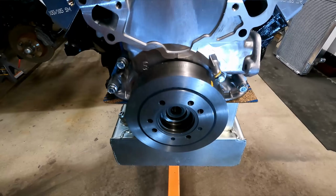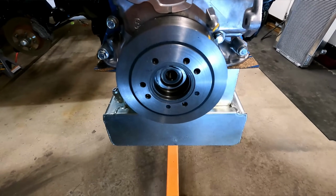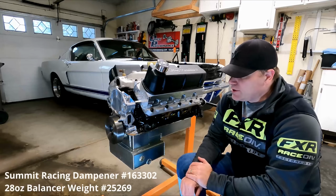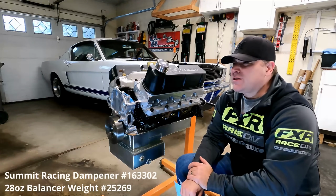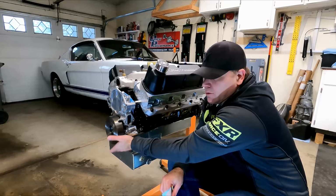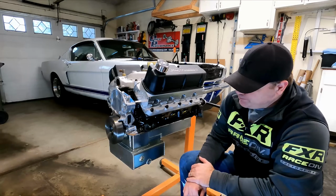This is just a new harmonic balancer. My engine builder likes this style, so we had him go with that. I didn't want to use mine. Again, mine is 55 years old. It was tired. It was time to get it out of there. There's one of those, is it the ATI Super Damper? I was looking at one of those, but my engine builder said, stick with one of these. It's fine. It'll do what we needed to do. And so we went with that.